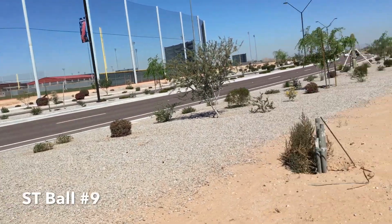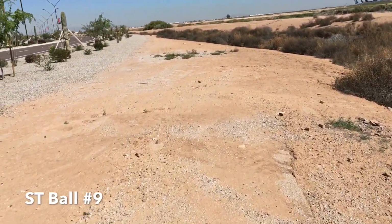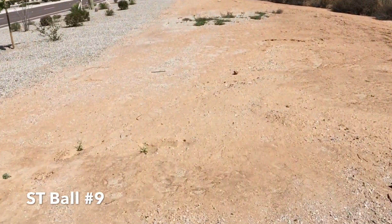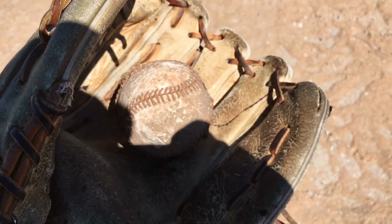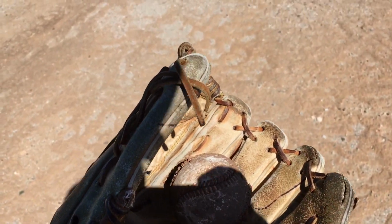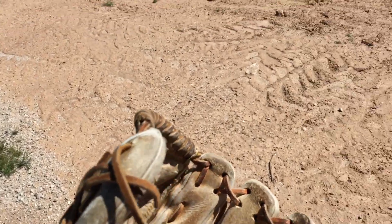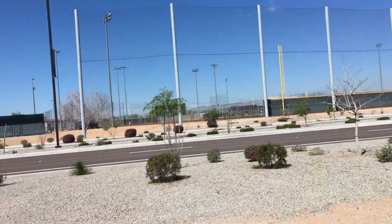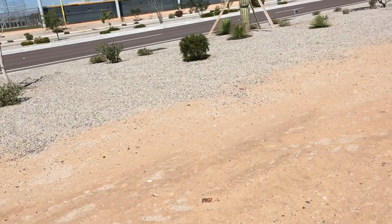What did I tell you, folks? Just out here walking along back to Goodyear Ballpark, and boom. Here we go. I feel like this ball's been burnt to a crisp. It feels all crispy. Definitely has been out here for a while. Probably was a home run that cleared the left field fence and bounced on the street and came over.